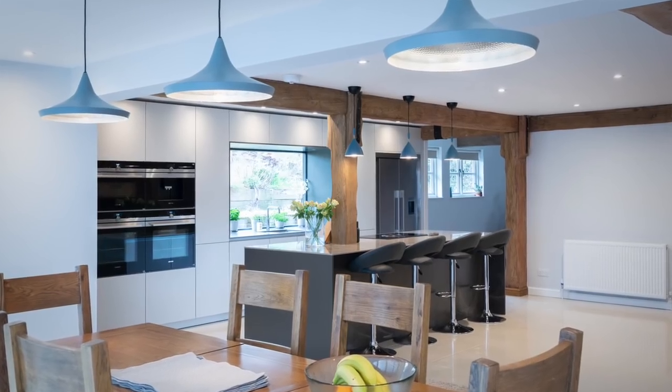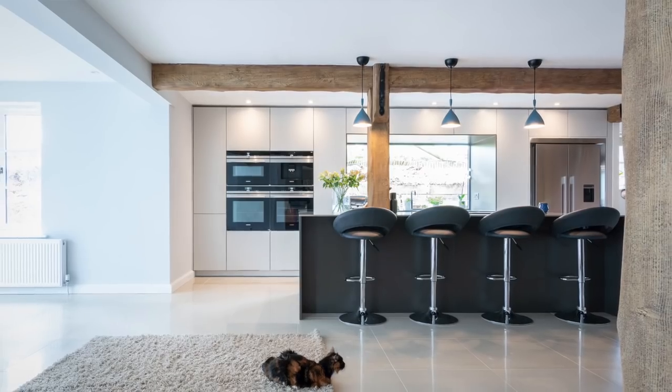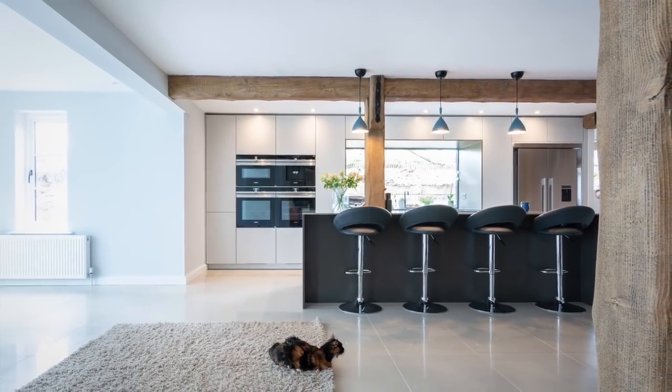It's really transformed our lives, and the kitchen is now very much the heart of the house. The flow of the kitchen's really excellent for us as a family, so it links really well with the other rooms that we have here, from the children's playroom through to our more formal lounge.